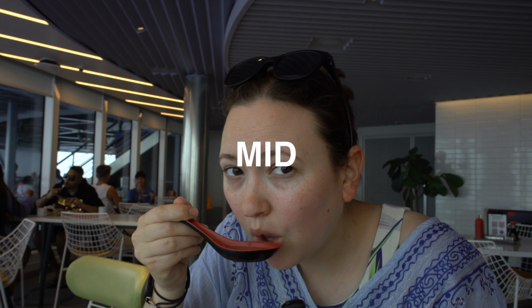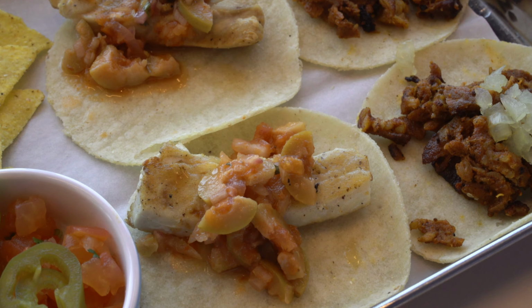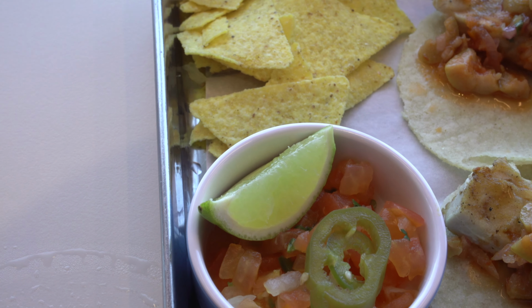This is mid. So I ordered the fish tacos and the carnitas, and then they gave me a lame excuse of nachos or tortilla chips. In their defense, I came about 15 minutes before they closed, but they gave me like 5 chips. It looks like they're corn tortillas, which is exciting. I don't know if I've ever had non-fried fish tacos before, but pretty good. The chips are really good, which is sad because they only gave me like 5. And the carnitas, those are good. I understand why there was a long line.